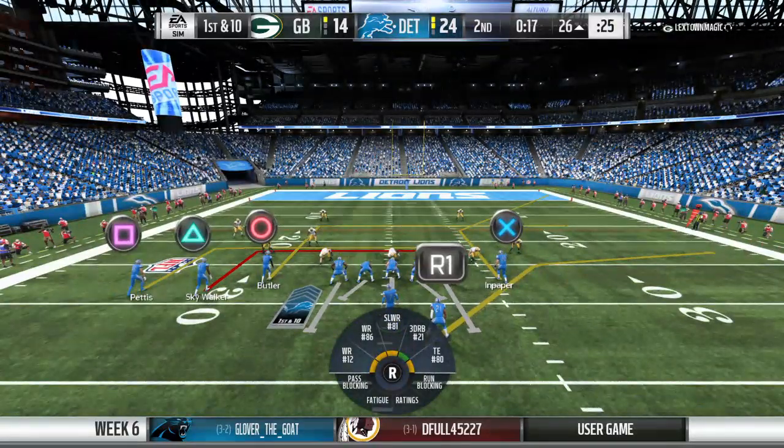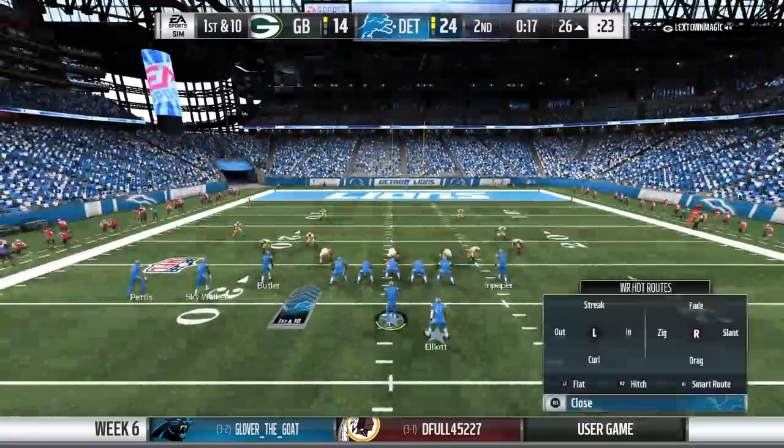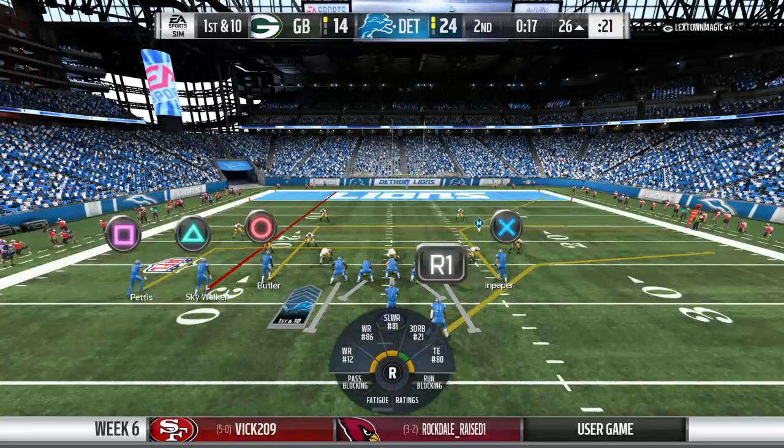One play. Yeah. Hella fun, though. He can't do shit.